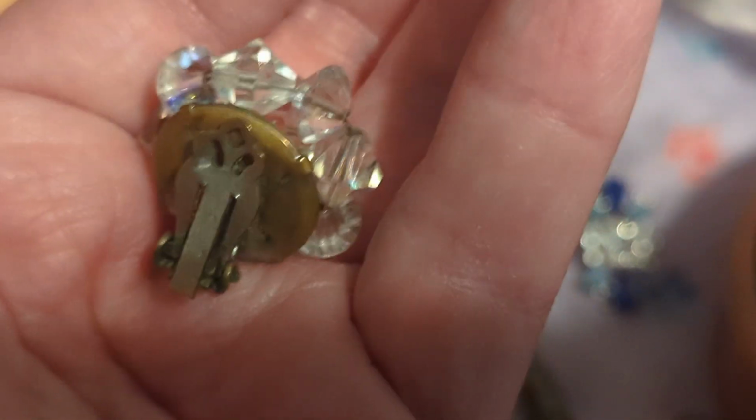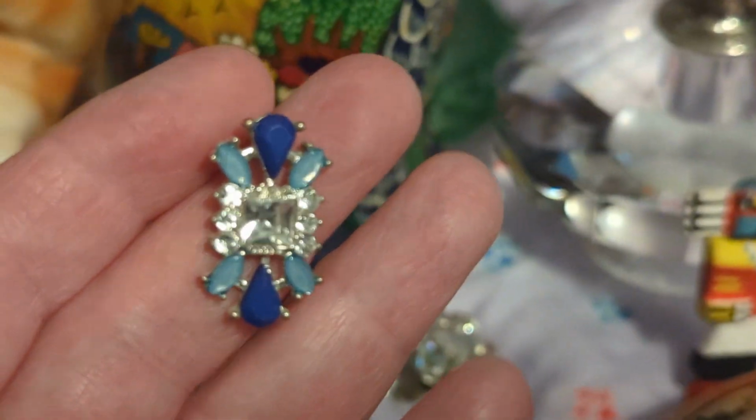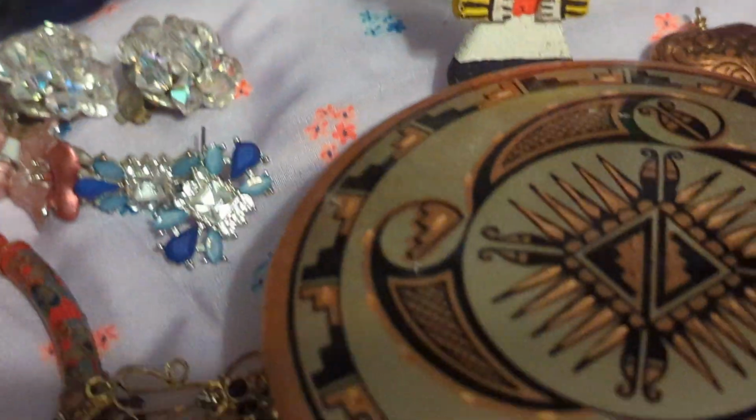Then I got a pair of these check earrings with AB coating. I always will get these if they're a good price. There's no marking on them. These are older, as you can see. Then these are just some stud post-back earrings. I thought they were really pretty with the rhinestones and the blue. They're kind of deco looking, but obviously they're contemporary.